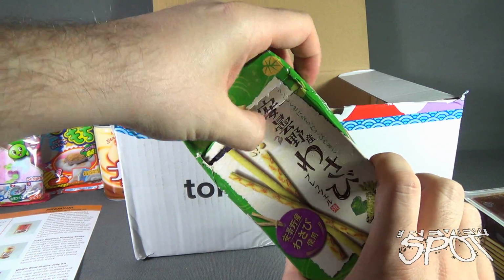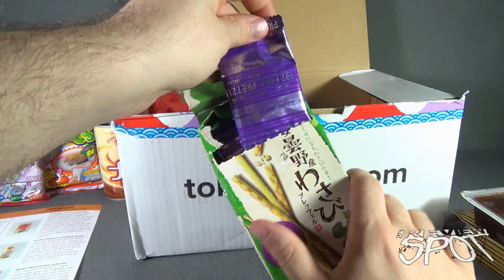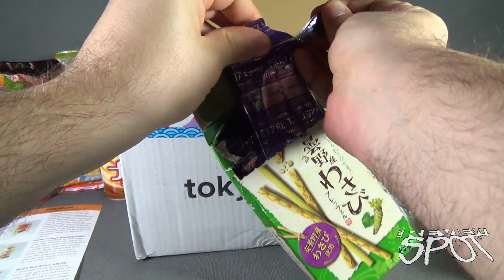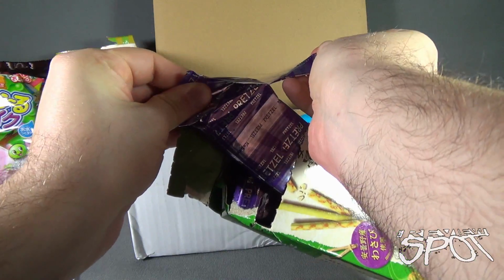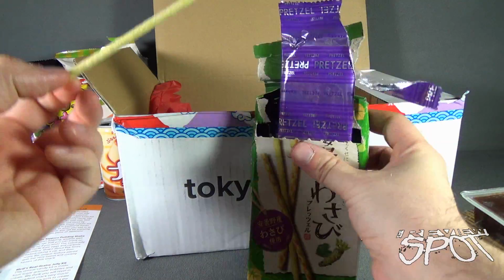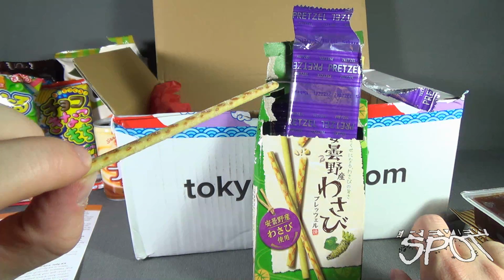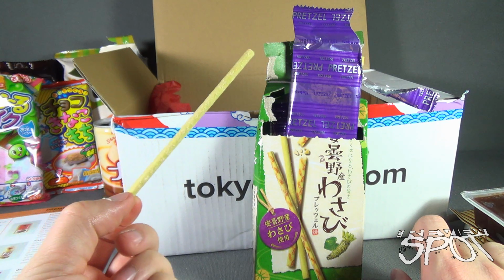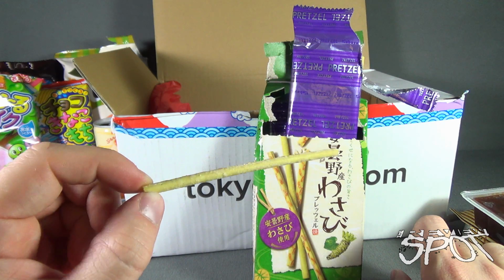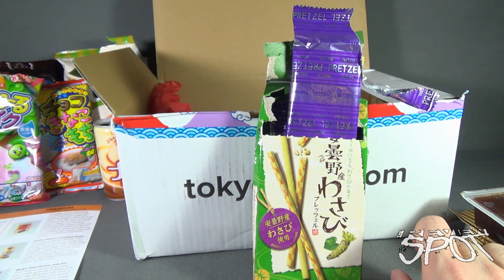There is a little bit of perforation. It looks like it's already been slightly perforated. And we're just going to very carefully reach in and grab one of these biscuit snacks. Again, it's that pretzel stick kind of look to it, but flavored in wasabi. Let's give it a try. Wasabi Pretzels. Here we go.